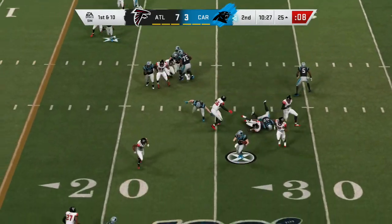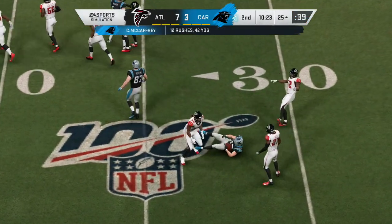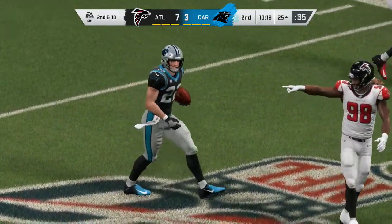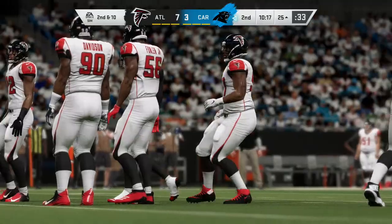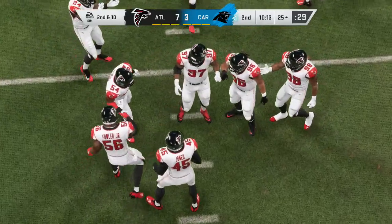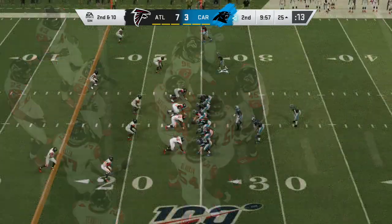Back to the ground on first. It's McCaffrey, and they're going to stop him right at the line of scrimmage. Just no cutback lane to be found whatsoever. 2nd and 10. Absolutely love the effort there, the ability to flow from his inside spot and stop that one at the line of scrimmage. Nice linebacker play.